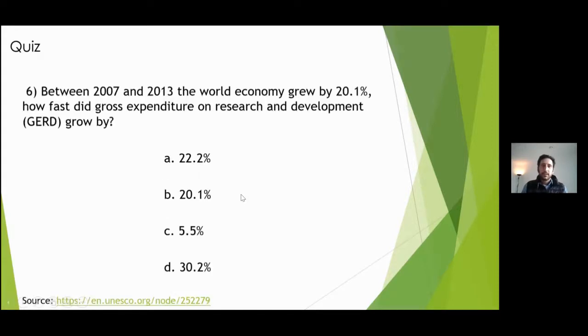Between 2007 and 2013, the world economy grew by 20.1%. How fast did gross expenditure on research and development grow by? I'd be really interested to see some updated stats for this, but the answer was 30.2%. So at that time, during a recession, I guess we're in one as well, anyways, the research outpaced the global economy by around 50% in terms of rate of growth, which is pretty incredible.